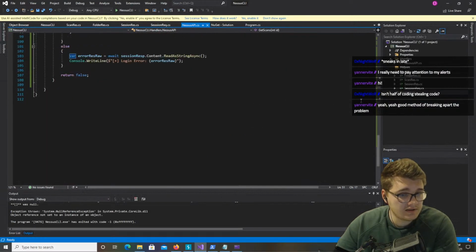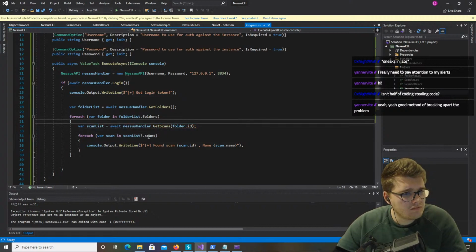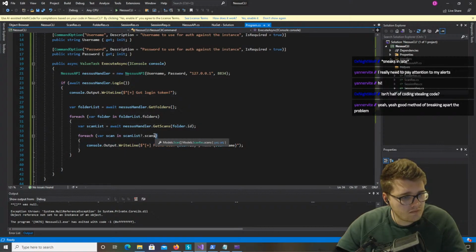I'll just add a check then. I thought that was going to be fine, but it's not. I need the null checks here as well.